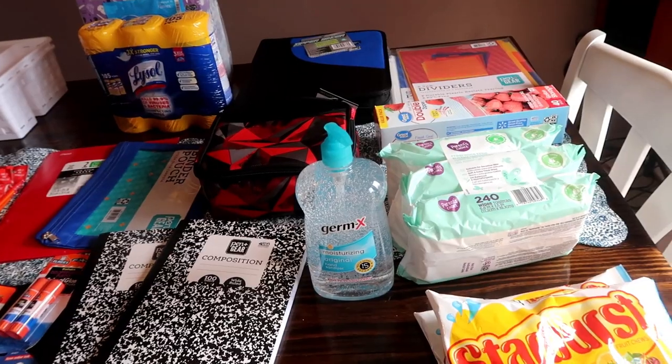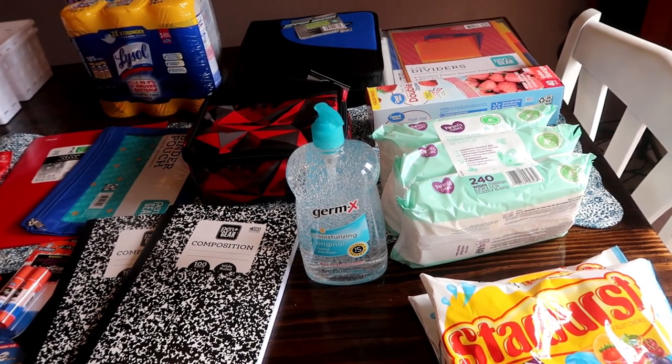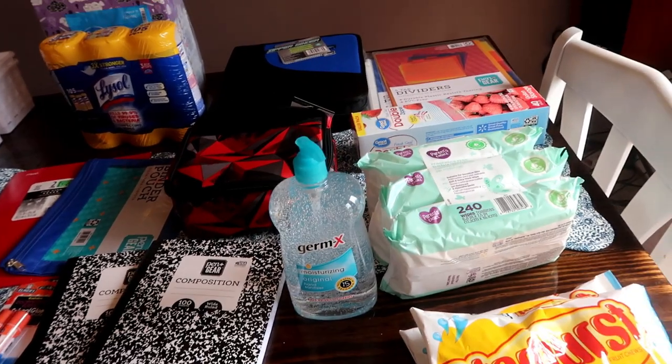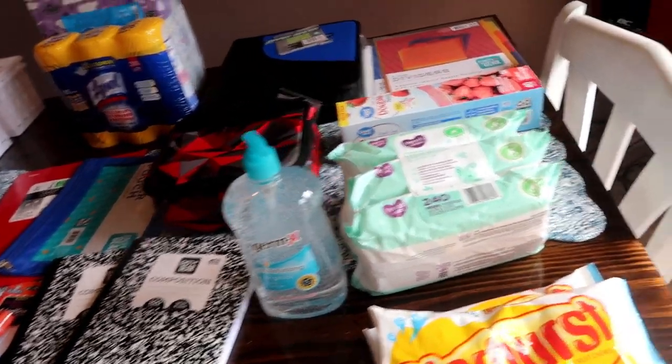So Kai's gonna be going to second grade this year, and this is everything that he had to have, plus some wish list items that the teachers had on the list as well. I can't really remember what was wish list and what was requirements, but I'm gonna just go ahead and share with you everything that I got.